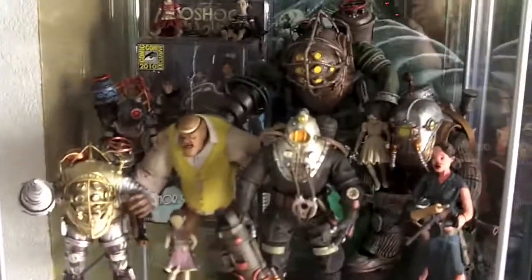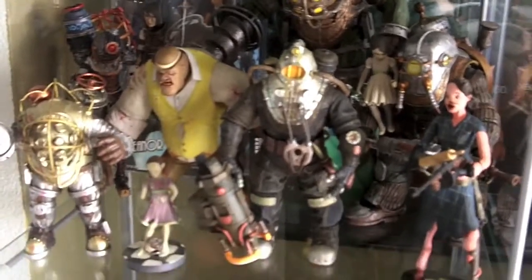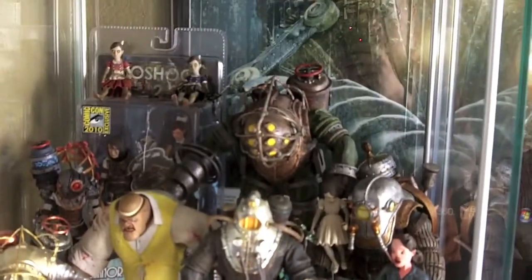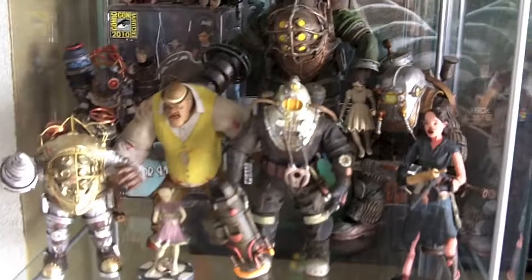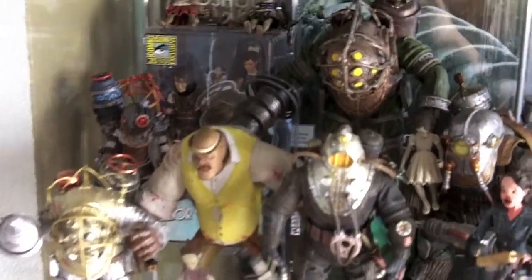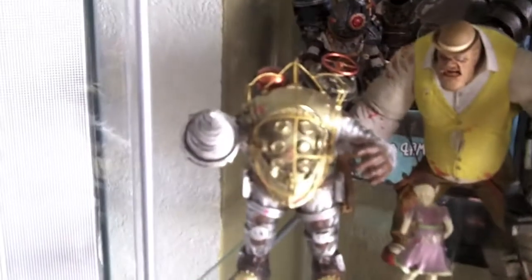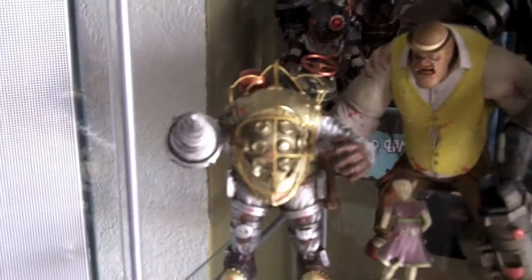Here in the case, this is pretty much Bioshock, Bioshock 2, all this in here. It's a little cluttered. I'm still trying to figure out how I want to organize all these figures in this case, so if you don't like it, I don't blame you, because I probably don't either. We've got all kinds of guys in there. I'm sure you guys know what most of them are. That's the Big Daddy from the Collector's Edition.